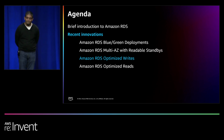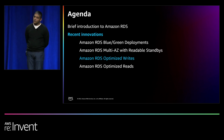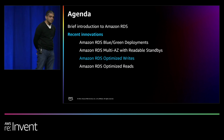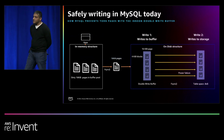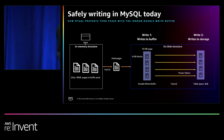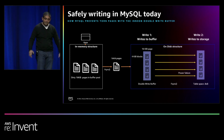The next 2 features are really around taking advantage of innovations that EC2 has done, because a lot of what RDS focuses on is making sure that we're getting the best of what AWS has to offer to our customers in a fully managed service. So what are optimized writes? One thing I think all of us can agree is that you want your database to never lose writes, right? If you think about ACID properties, atomicity, consistency, isolation, and durability, you have to be durable. If something's written to disk, it's written to disk, regardless of the failure.